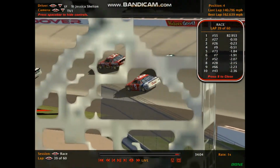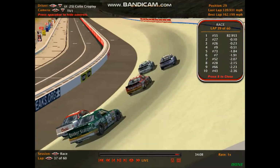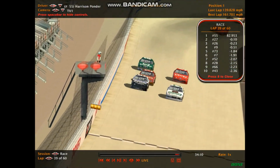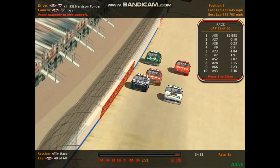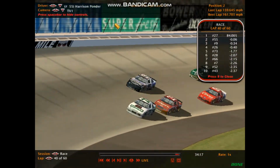There she is, through the third and fourth turns now. Shelton trying for third position. In the meantime, Ormond going for the lead, and he's got it. Come off turn number 4 on Harrison Ponder, and Nathan Ormond leads his first lap of the race.